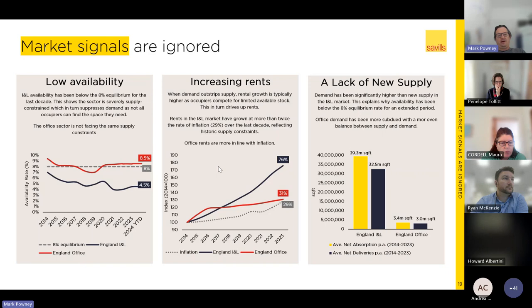When you have not enough supply to meet demand, you have strong rental growth as occupiers just keep driving prices higher. That's why I&L has seen 76% rental growth in the last 10 years, whereas office is only 31%, not much higher than inflation. Then obviously you can see demand versus supply is way bigger in I&L than it is for office.